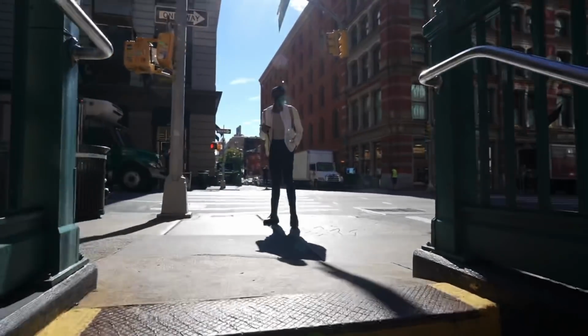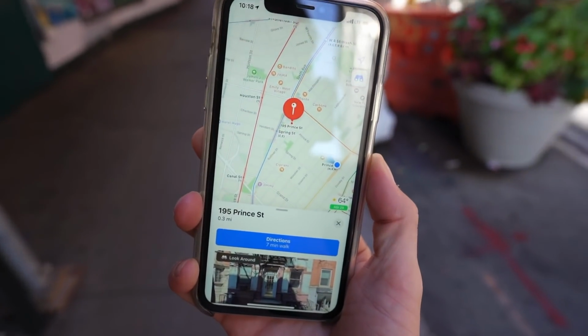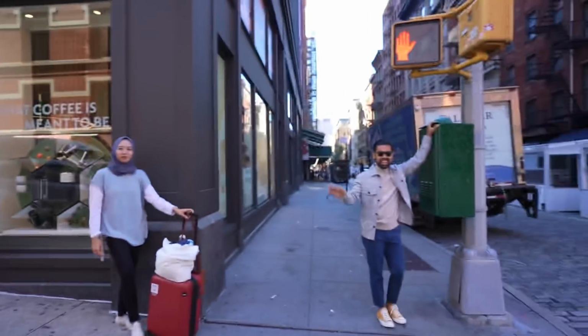This is Prince Street where all the shopping happens. We're looking at a 7-minute walk over to the building. Yeah. Nice to meet you, man. Nice to meet you. You look like a photographer. No, I'm just walking with my friends.